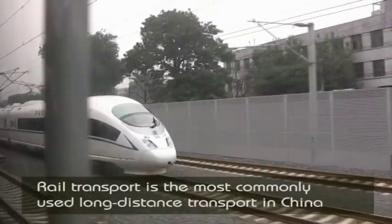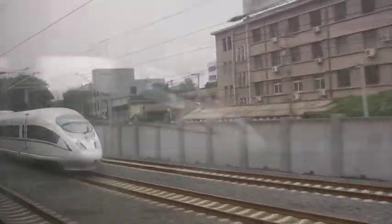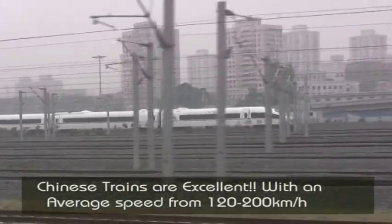Rail transport is the most commonly used form of long-distance transportation in all of China. The top speed of express trains now is on average between 120 to 200 kilometres per hour.